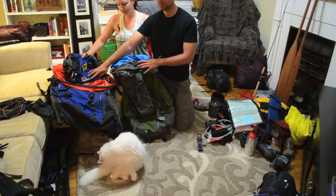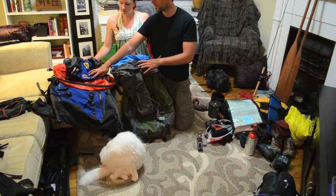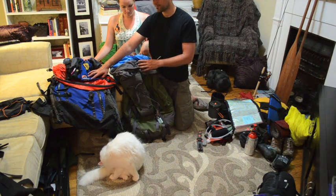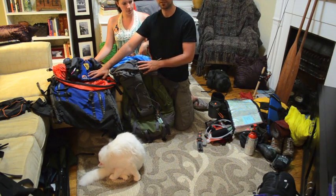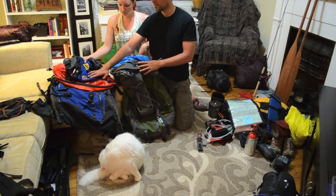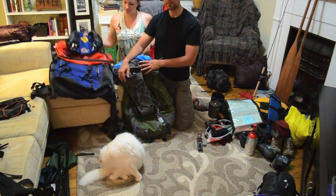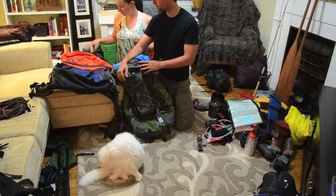Michelle has the Lowe Alpine Liberty 75. This is a 75-liter bag. Surprisingly enough, even though my bag has a 5-liter volume increase in size, her bag seems to fit more stuff in there. I think it's just the way it's manufactured, the way it's layered is a lot better. Mine has a lot of pockets, which I think ends up being kind of dead space.